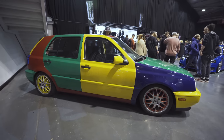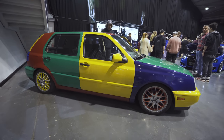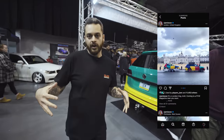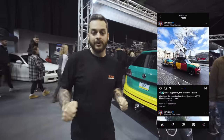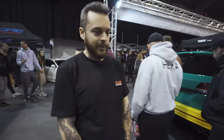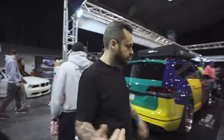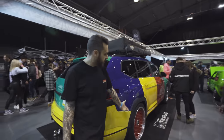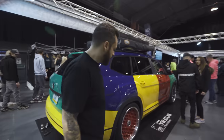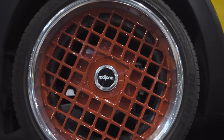He's actually got a Mark III Golf Harlequin that we saw him tow in on a trailer. So he's actually been doing his road trip with the VW Atlas and the Mark III Golf Harlequin being towed behind it, which is a pretty cool sight. Everyone saw it rolling in though. Wow, it's crazy. But as you can see, custom Harlequin paint code, different panels, different colors, just like the original Mark III. The wheels are the craziest thing in this car.